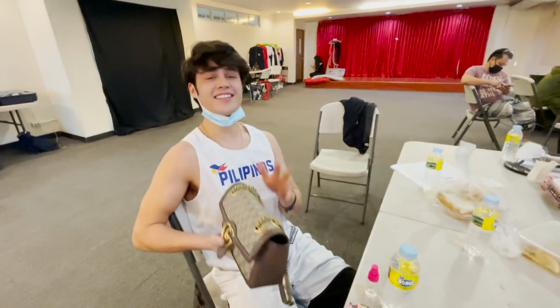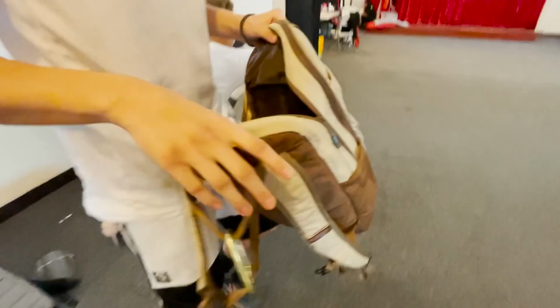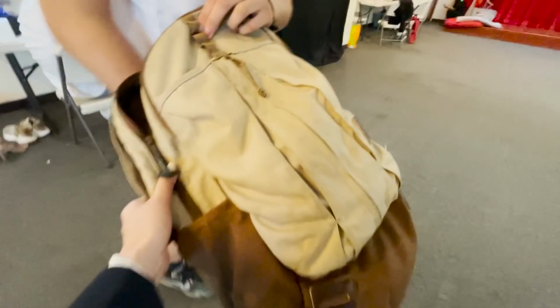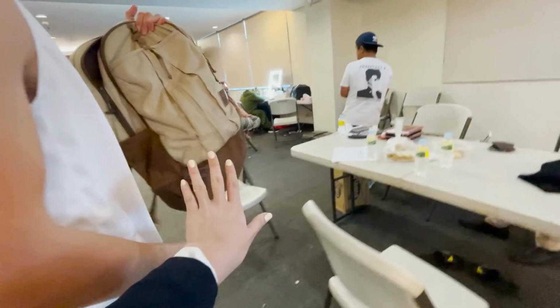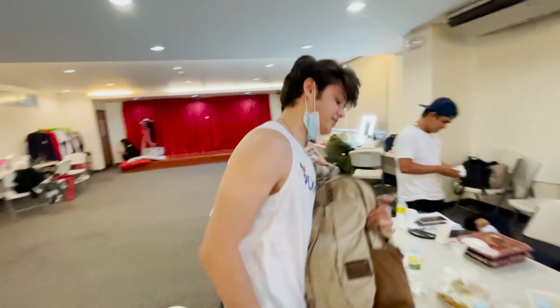Nice. Thanks, Reese. So guys, we're heading over to Reese's bag. Okay, we see it's two colors. Two-tone. Yeah. There's like a dark brown. This is brown. My snowboarding backpack. Its brand is Burton. So it's good for the snow.